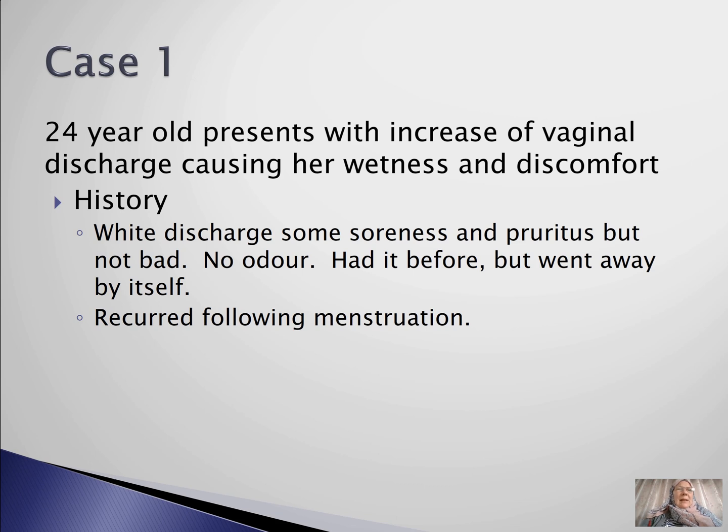If you do not get all of your answers, you have to ask some specific questions. So she tells you that she has a white discharge, some soreness and pruritus, which is not too bad, no odor, but she had this problem before, and at those times it always went away on its own. It recurred following menstruation this time.